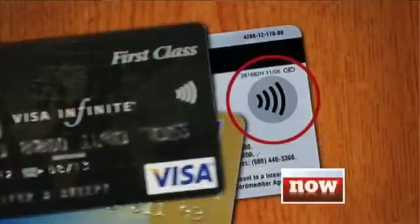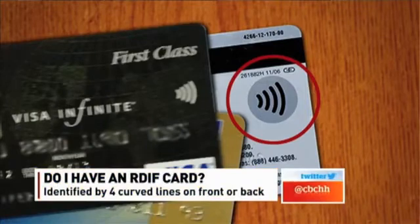So let's bring up a picture here so that people who are watching at home know exactly if they're at risk. There's a symbol, isn't there, on a card that will tell you if you have it. Here it is. We've circled it in red. Yeah, and there'll be two.